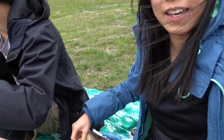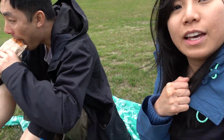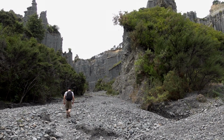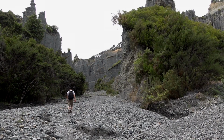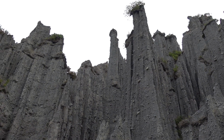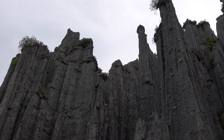We set up a little picnic area on the grass to eat the lunch that we brought with us before we started the hike towards the pinnacles. The hike itself is around 30 to 45 minutes each way, depending on how many photos you take. And the pinnacles is one of the most amazing rock formations I've ever seen in my life, and I'm so glad we got to check it out.